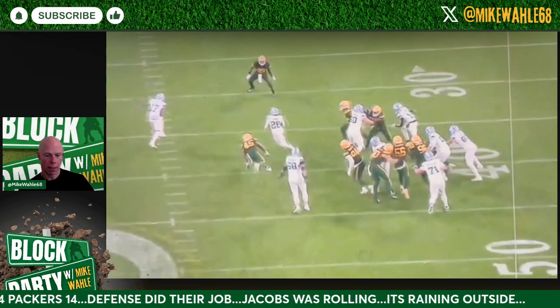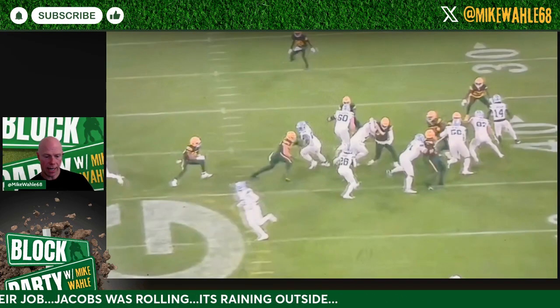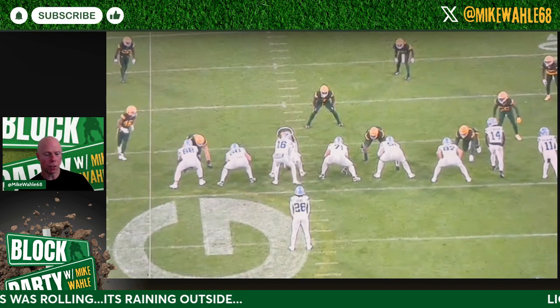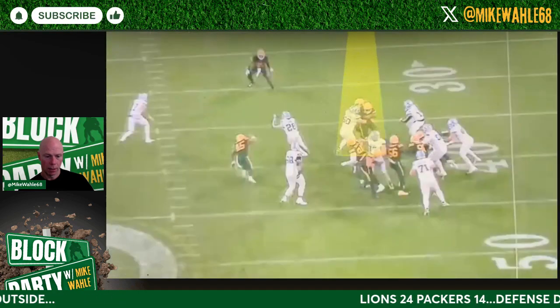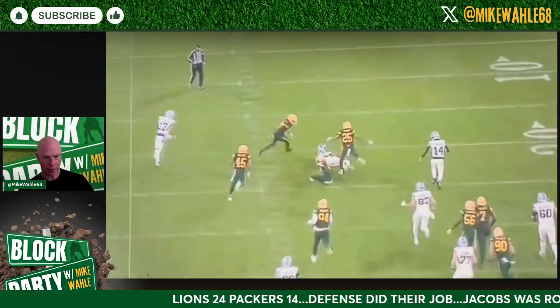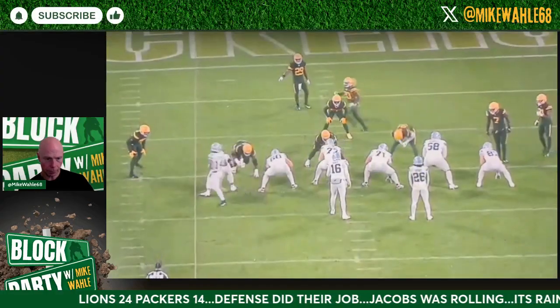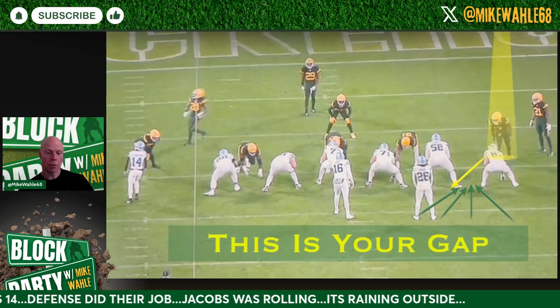Here's the other thing. On the second level, we've just been super physical lately, right? You know, got to get back to it. This is a really good offensive line. Really good. This is what I'm talking about.